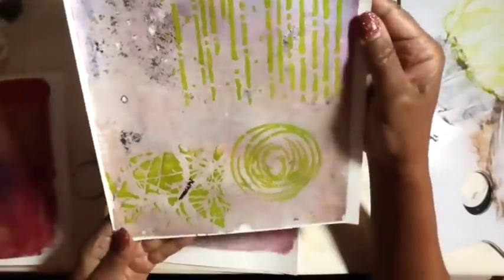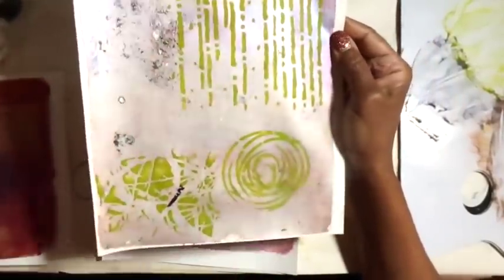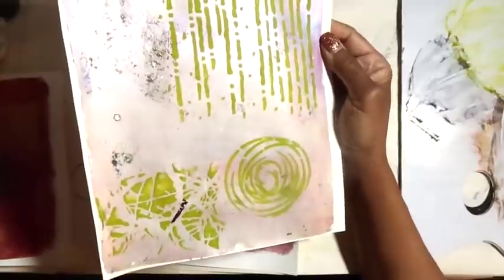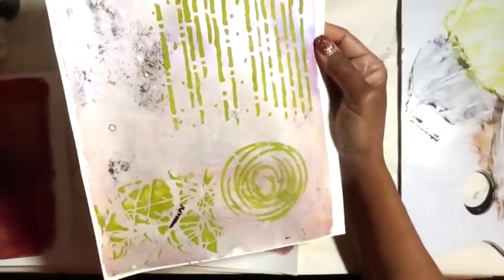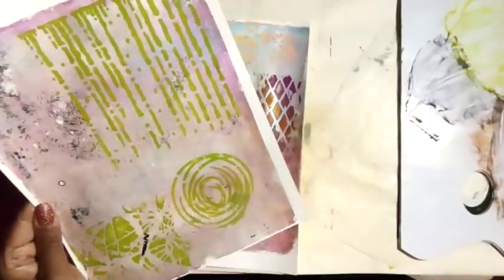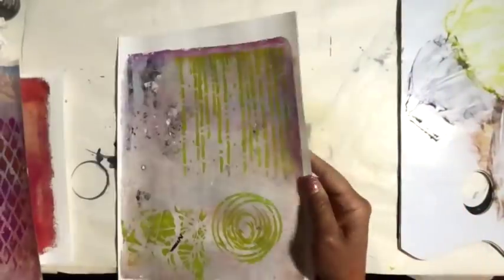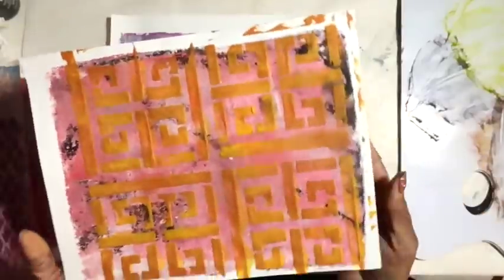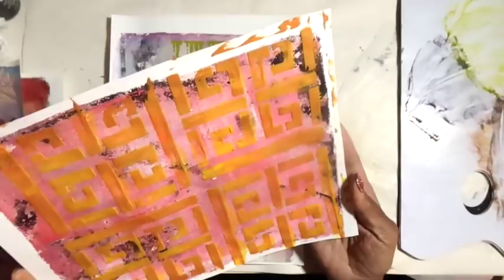So the whole idea with this is you're not doing a finished piece of art. You're just taking jelly prints that you may pull on your plate to have as collage papers, or you're not quite sure, well, I wasn't sure what I was going to do with this. Well, if you do this back on top of it, now you just have sections that you can definitely use to collage, and we can use those back in our journals. This one I love.